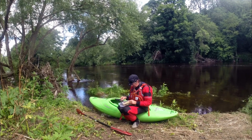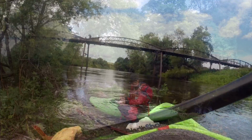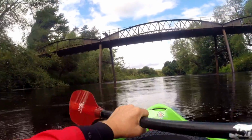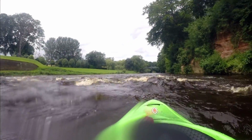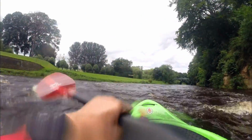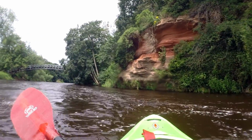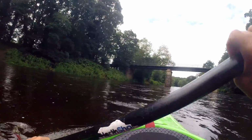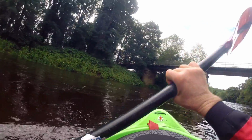Time for a snack. The bridge at Over Dinsdale and the end of this section.